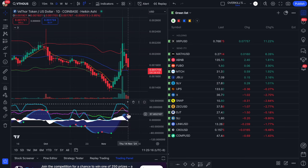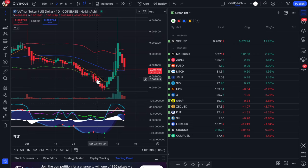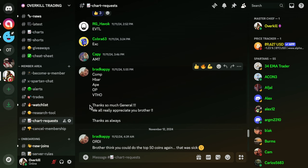So once again, a lot of these names are giving red dots on the daily, and the daily red dots just indicate that we're going to see a short-term pullback. So if you're trying to enter this thing, I would wait for that green dot to come back on the screen. It's trying to bounce here off the 30, but nothing is confirmed, and I'm never entering on a red dot. You never want to enter on a red dot. Wait for the green to come back on the daily there on VTHOR. I like VeChain, and if VeChain goes, that thing should pop off.